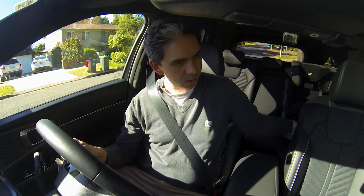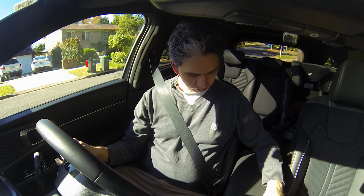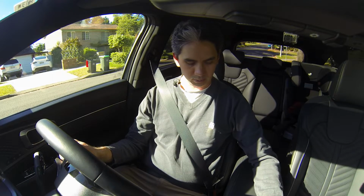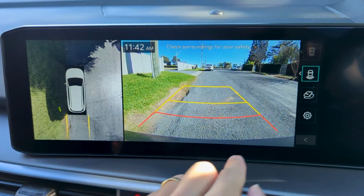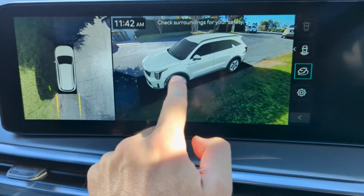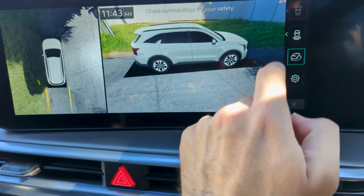Second row there in the back of the front row seats, and yeah, plenty of storage around. So can't complain too much about that. Parking sensors are really good, especially in the GT line. It will tell you what your proximity is. You have front, rear, and side sensors, detection, guidelines, full 360 camera as well.